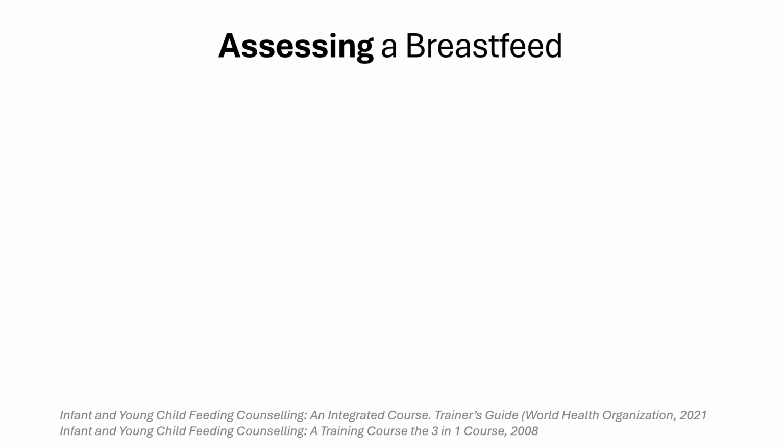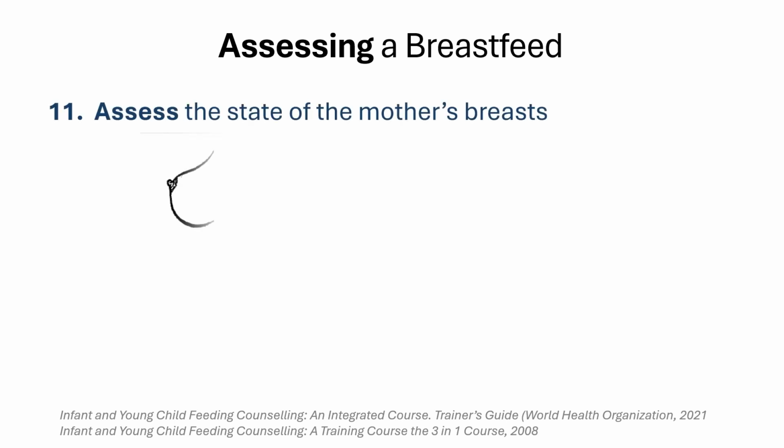In addition to evaluating the duration and contentment of the breastfeeding session, consider the size and shape of the mother's breasts and nipples. While all breast sizes are suitable for breastfeeding, some mothers may feel insecure about their breast size, which can affect their confidence. Additionally, certain nipple shapes might make it more challenging for the baby to latch properly.